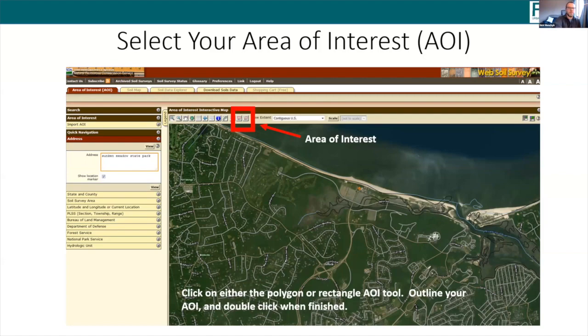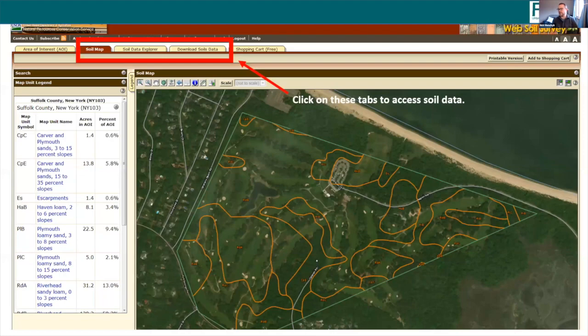So I put in Sunken Meadow State Park here. You can see that generates a little cursor right there on the massive parking lot. And then we want to define our area of interest, and we have those two little buttons up top. One is a square, polygon, a rectangle, area of interest tool, and then you start to define your area of interest. And what that looks like is this.